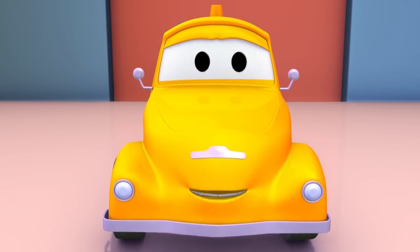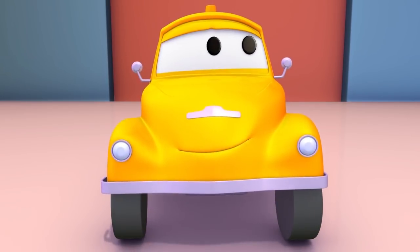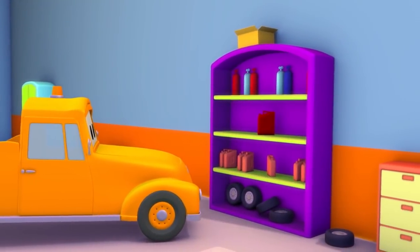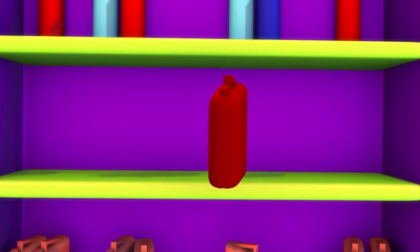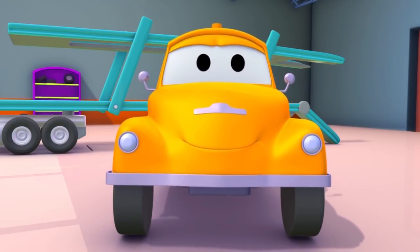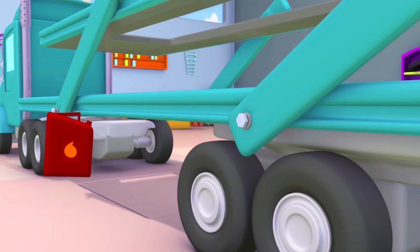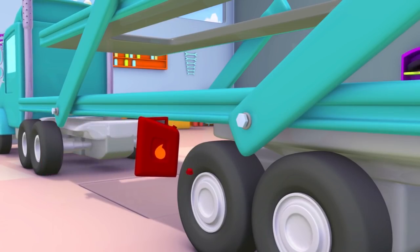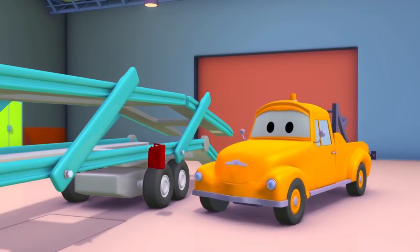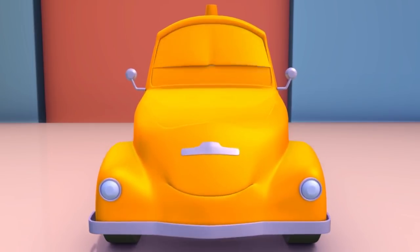What's the problem, Tom? You think Charlotte's ramp is stuck? Okay, Tom. Do you have an idea? Great. What's in the bottle, Tom? Is it oil? Great idea, Tom. Oil will keep Charlotte's ramp moving up and down smoothly. Good job, Tom. Shall we oil the other side, too?